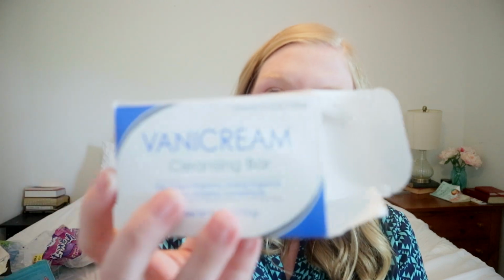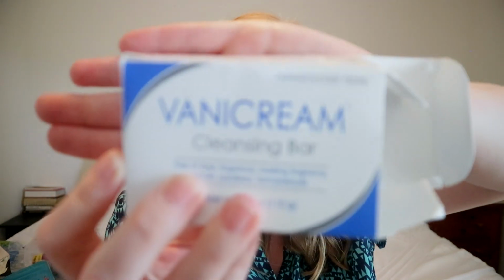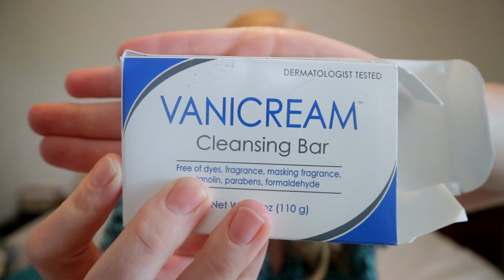This is the soap the dermatologist recommended we bathe Nate with. It's hard to find. The only place I can find it besides online is at CVS, but it's called Vanicream. It is such a good, gentle soap.